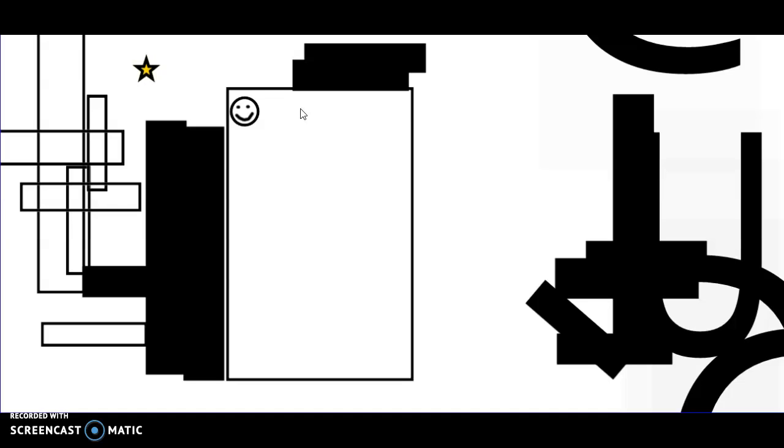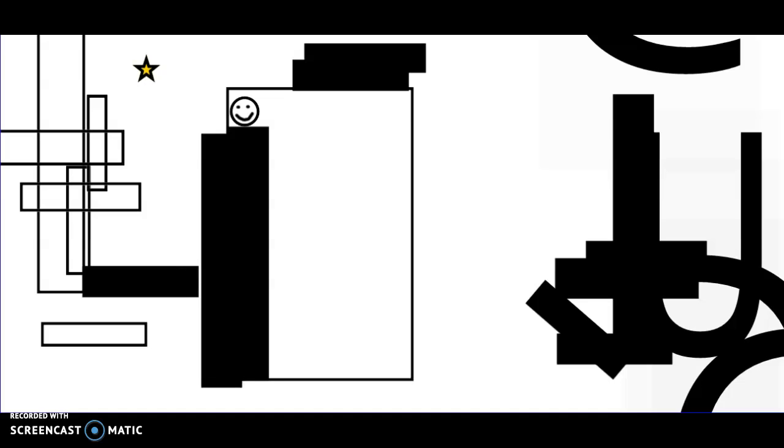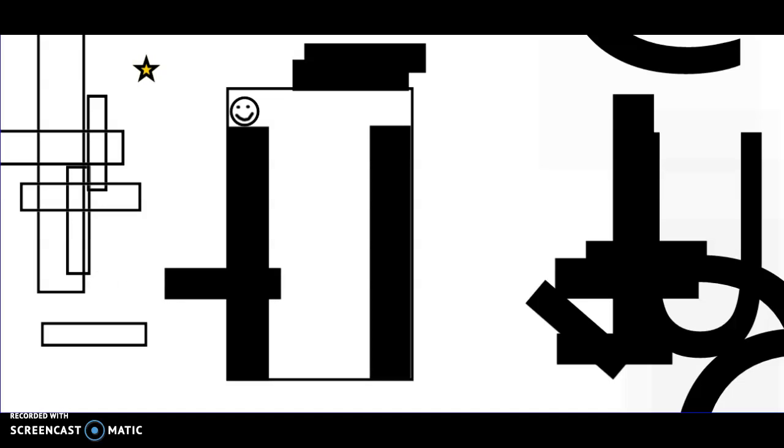All right. Have a seat on bottom. Excellent. We're going to grab our big line and put it under Mr. Matt's smiling face. We're going to grab our other big line and put it on the other side. Now we're going to grab our little line and put it in the middle. What letter did we make? H. What does H say? I can't hear you.